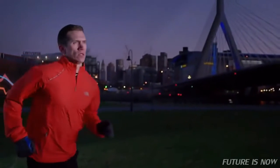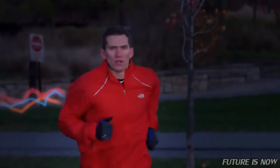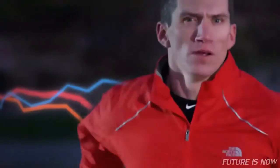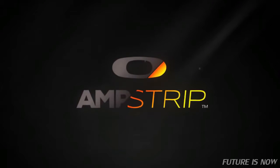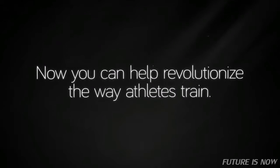It's smart enough to know when you're in danger of overtraining, and when you can push it to the limits. Amstrip, train to the edge. Now you can help revolutionize the way athletes train.